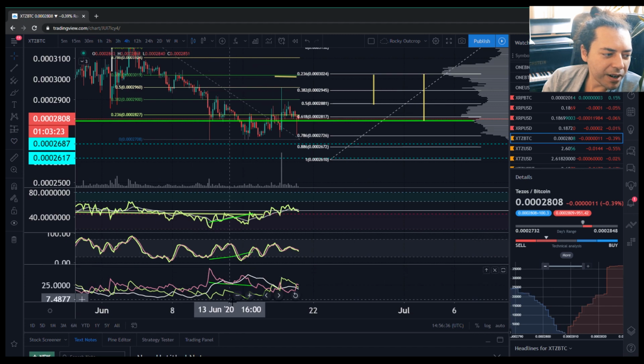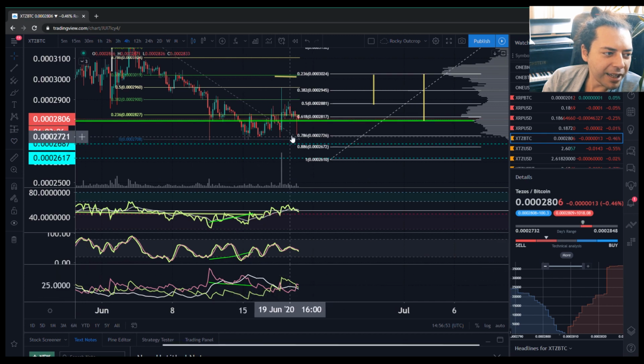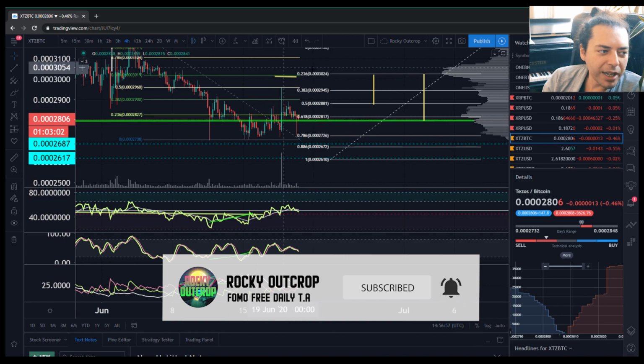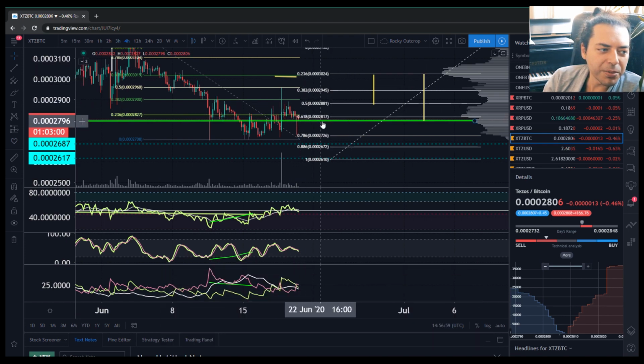It works inverted style on the DMI, which is a bit more complicated in that sense. Not on the stochastics, but anyway, then it moved towards the top side, and we've had high since high, and maybe some bearish divergence on this last high here, but the DMI is looking all right as well. So everything is looking okay in terms of this shaping up to move towards the top side.